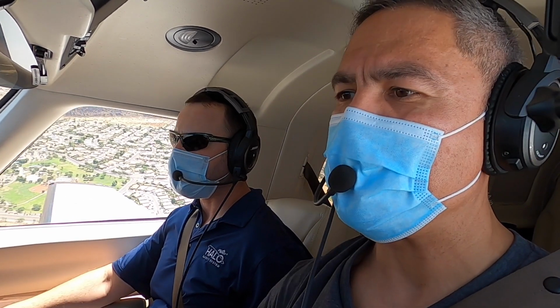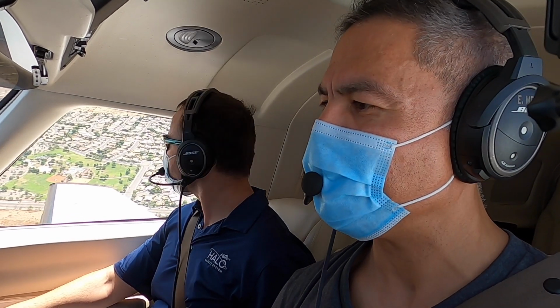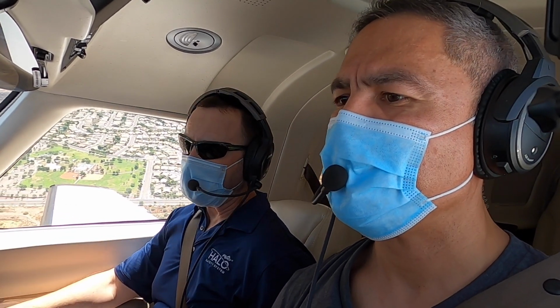I love these big screens. That's nice to have three screens as well. Traffic, 2 o'clock, 3 miles, Malibu northbound, altitude indicates 3.